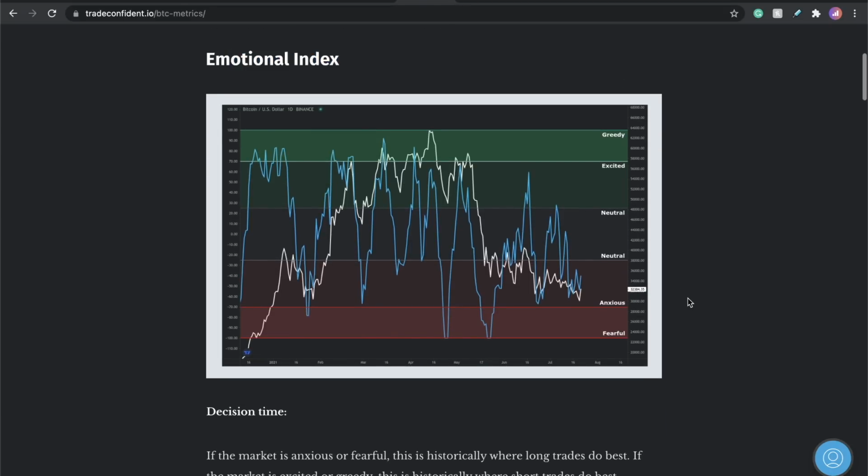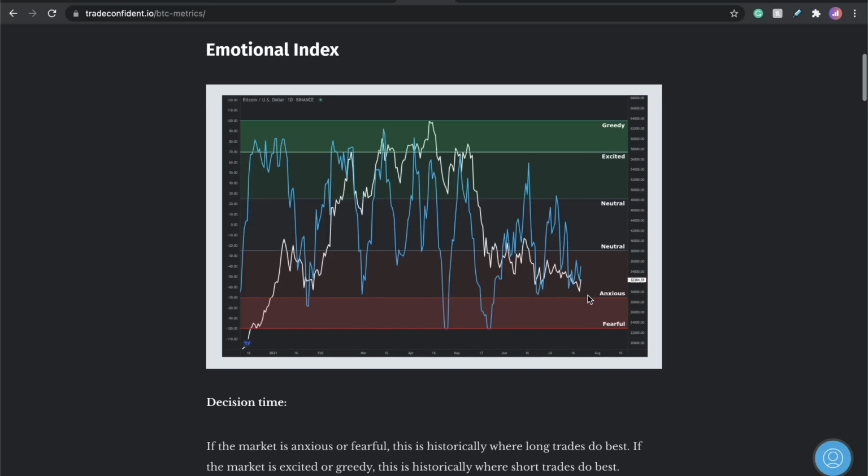Emotional index, this is still showing us fearful and anxiousness in the market. When I see this, it gives me so many good emotions to want to buy. I know a lot of people freak out down here. They sell their positions. It's a capitulation stage. Capitulation, guys, just means, in short terms, people gave up. They literally just sold out of their long trades because they don't know how long it's going to keep going down, and they're just out.